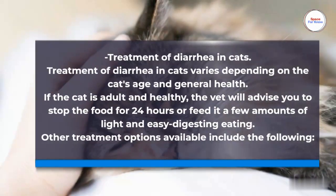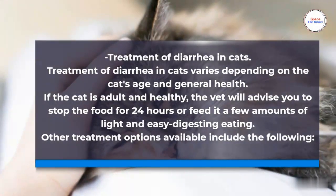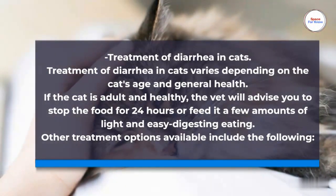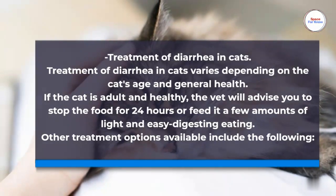Treatment of diarrhea in cats. Treatment of diarrhea in cats varies depending on the cat's age and general health. If the cat is adult and healthy, the vet will advise you to stop the food for 24 hours or feed it small amounts of light and easily digestible food. Other treatment options available include the following.